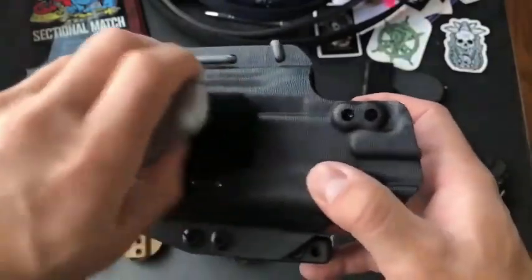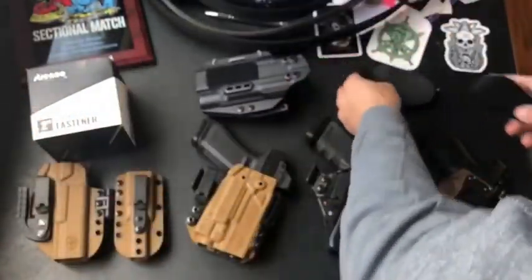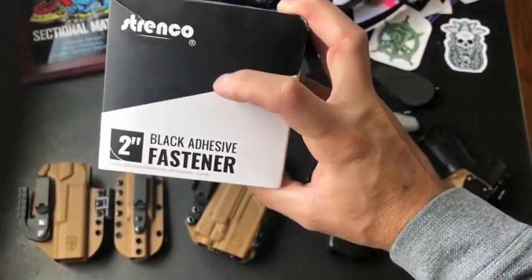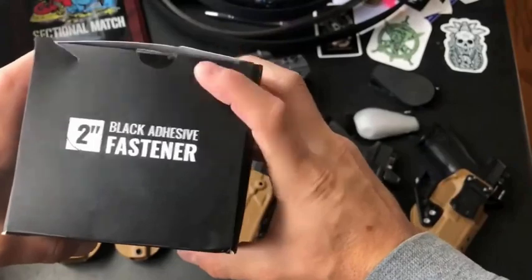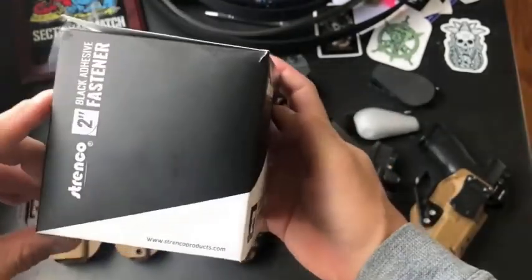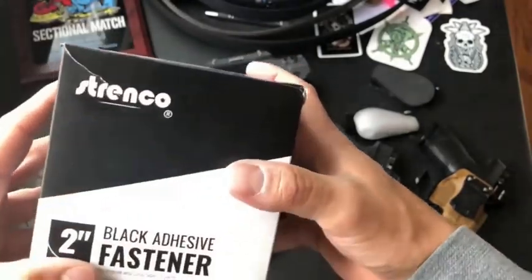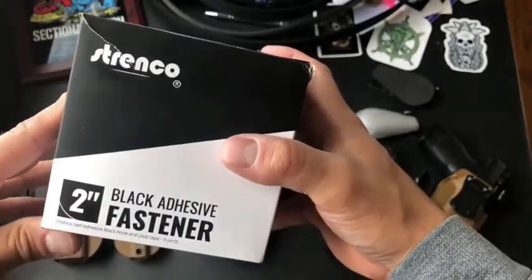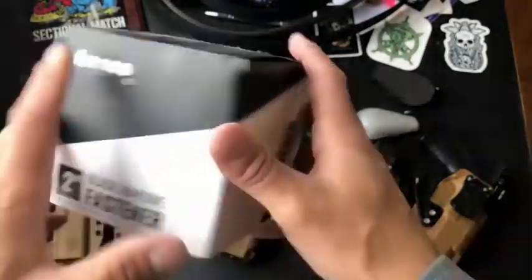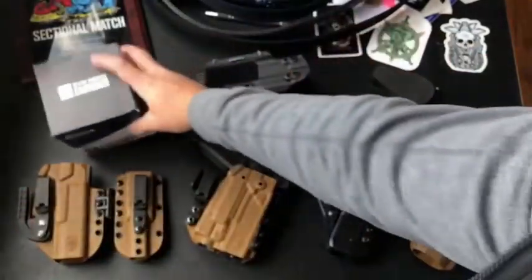So I just add some industrial Velcro tape to the back of this. All right, which I got off Amazon, Strenko 2-inch black adhesive fastener. This is the strong stuff. It'll stay on the holster. I recommend you use this. I've also bought some cheaper double-sided Velcro tape, hook and loop tape, that didn't stay put. So that did not work as well. So this stuff's just industrial strength, Strenko. You can find it on Amazon. Made in China.